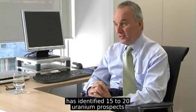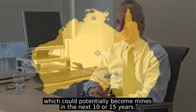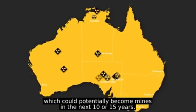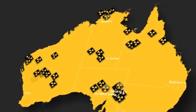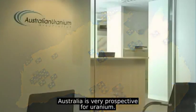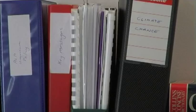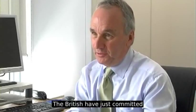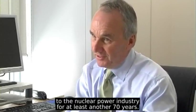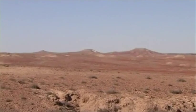The Australian Bureau of Agriculture and Resource Economics has identified 15 to 20 uranium prospects which could potentially become mines in the next 10 or 15 years. So Australia is very prospective for uranium. Australia is one of the world's major suppliers of uranium. People want our product. They're going to keep wanting it. The British have just committed to the nuclear power industry for at least another 70 years. So people want our product and we can supply it.